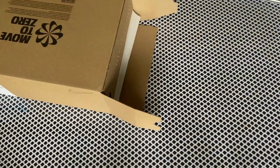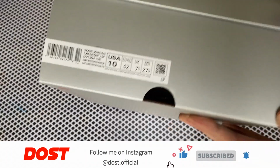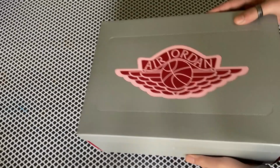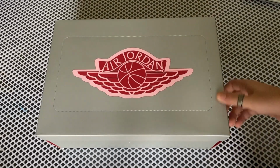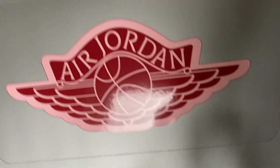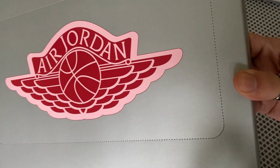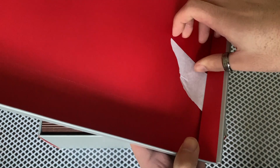So today we have the Air Jordan 1 Zoom Comfort 2 Valentine's Day. Now it comes in this grey Jordan box, but the box is different. I'm gonna be honest with you guys, I've never owned the Comforts before, so maybe this is the standard box, I'm not sure, but it's definitely different to me. The box is just nice with the Wings logo. It is nice, and I'm sure it is because of Valentine's Day.